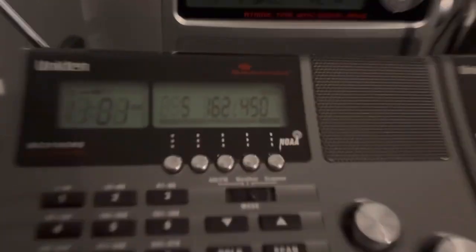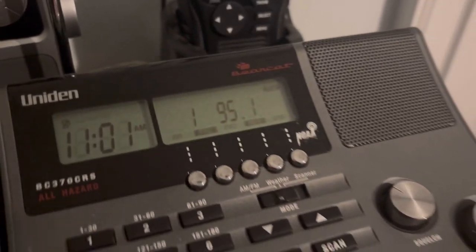These are two BC370 CRSs. This one for Christmas, and then this one I've had. This monitors weather. That's on WNG 538 for now. And this monitors AM/FM. This is my version 1 WR100. All hazards. WX. 306 serial.